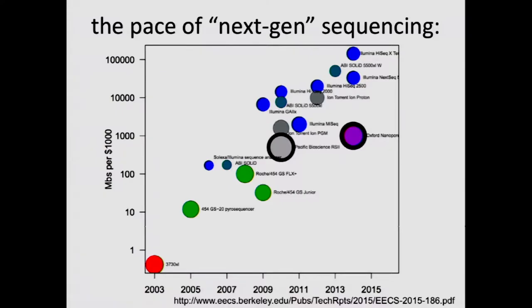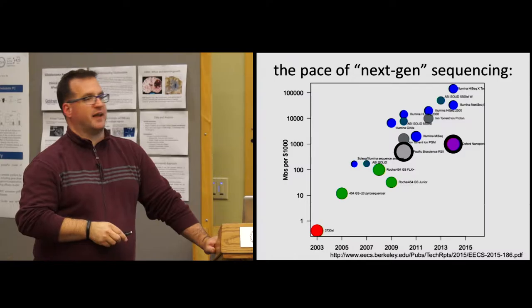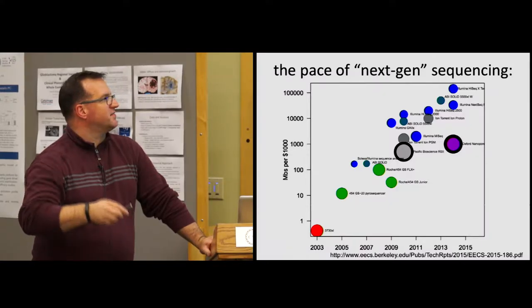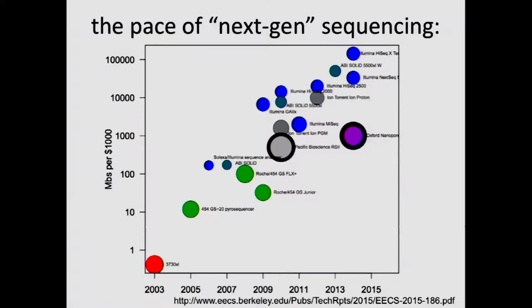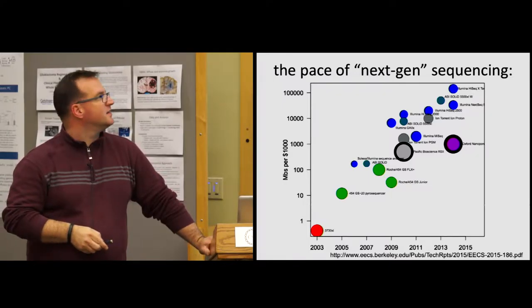There was some improvement in throughput in terms of making these machines more efficient and able to mass produce. But this kind of logarithmic or exponential scale up in the amount of sequence that can be produced for the same money has been pretty impressive. And it continues, right? And so it's not clear that this continues to go up and up and up. And so when you all are actually giving these lectures in another 4 or 5 years, we'll be up here somewhere and you'll be telling us about what the next technologies are.